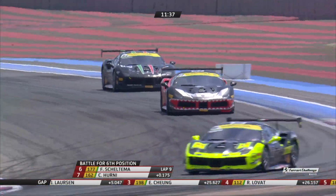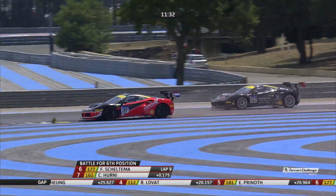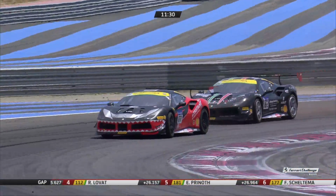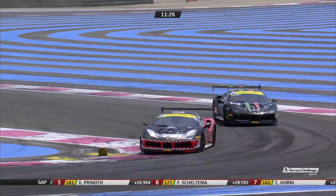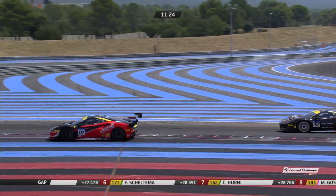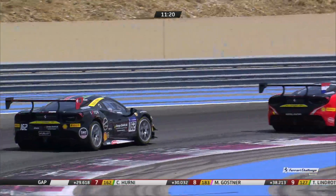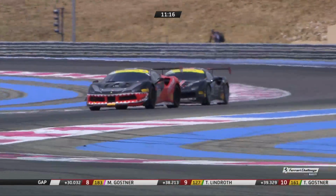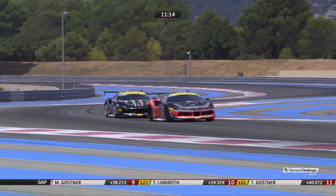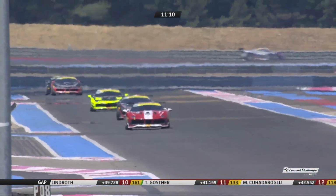What we should remember is, as we reach the third part of this race, Fons Skeltermar there with a slight mistake that allows the 162 car ever closer, but Hernie was not really in a position to be able to take advantage of that. I was going to say, we're into the final 10 minutes of this race, and we've got 11 minutes and change remaining. The tyres have, of course, been used and are beginning to show signs of degradation potentially.